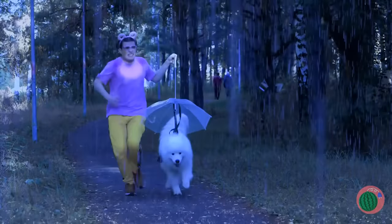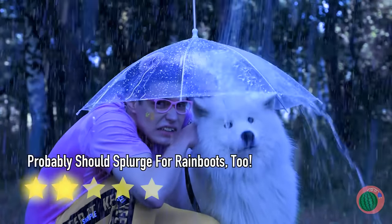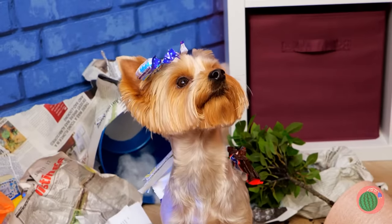Or go to the park? Well, gotta get in those steps. Good thing there's room enough for two. Uh-oh, and this is why you need to puppy-proof.